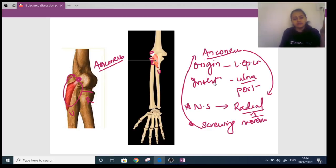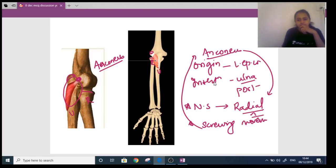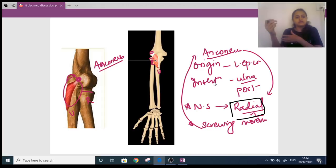Now tell me, this radial nerve, it gives a branch to Anconeus at what level? In the axilla, in the spiral groove, below the spiral groove, or below the elbow after division. Where does it give the branch to Anconeus? At what level do you get the branch to Anconeus? The options are axilla, spiral groove, below the spiral groove, that is the lower shaft, or it is at the elbow.